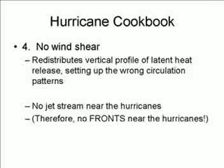If there's wind shear and the top of the hurricane is blowing one way and the bottom of the hurricane is blowing another, we're never going to get the right distribution of latent heat release and condensation to create the structure we need in a hurricane. Therefore, what does this tell us? Hurricanes never form near the jet stream where there's a lot of wind shear. They will never form near fronts. By the thermal wind relationship, fronts have a jet stream above them.